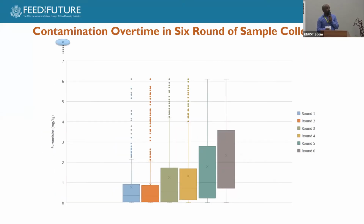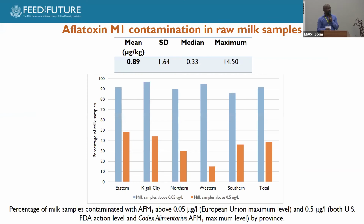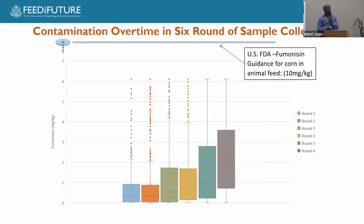For fumonisins, the contamination was very low. If we compare with the guidance for corn in animal feeds, the standard established by US FDA, you can see we were a little bit below this level.